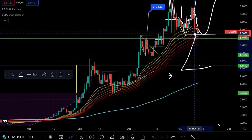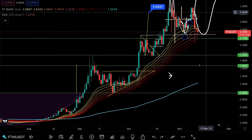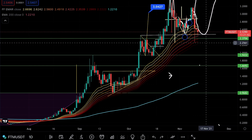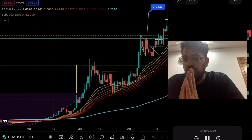So you can see the exact scenarios are the ones which I drew in yesterday's video, which are either the first one, which was a bounce off of our neckline. We didn't manage to do that for this option. Now we need to go and test the next level further down, sitting at this mark here at $2.46, $2.45 mark. Okay, so there's your update on FANTOM.